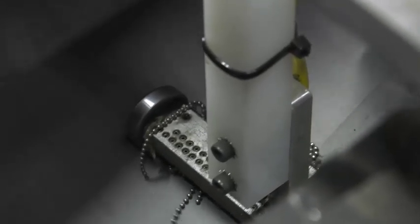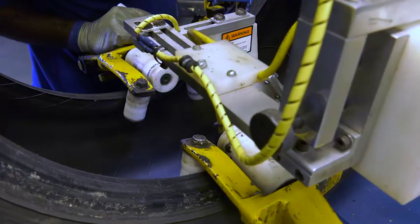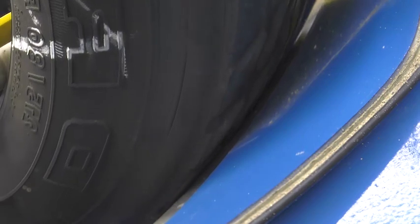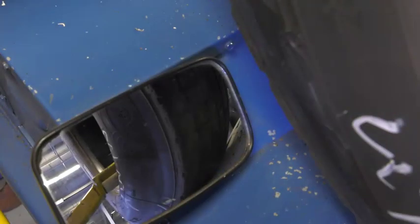By passing low electrical current across the inside of the tire, even the smallest hole in the rubber inner liner will arc with the metal roller on the outside of the tread to indicate a breach.